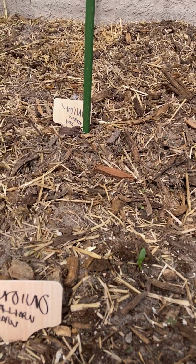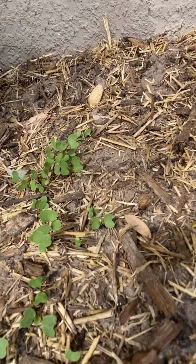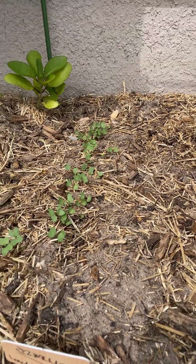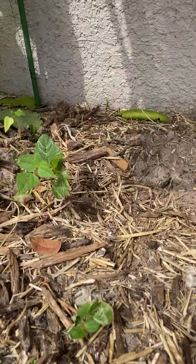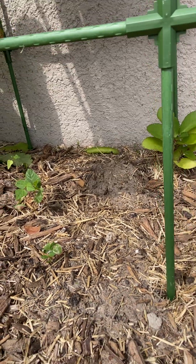Now, I did drop some seeds for collards. As you can see, they are there. So that's what this space will be for, onions and collards. And then my red kidney beans, I dropped those here before the storm. Surprisingly, they did not blow away. Well, they obviously couldn't, because they were just seeds.